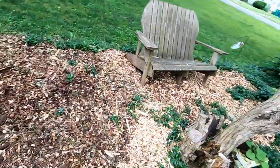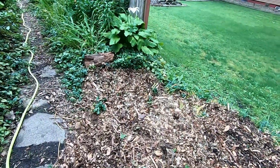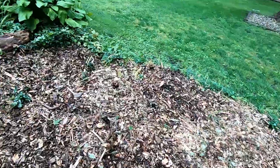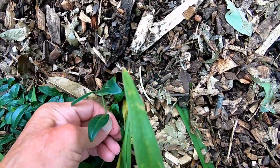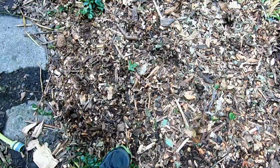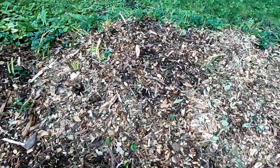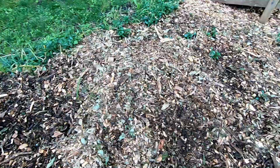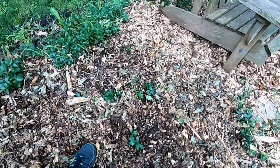This whole area was pretty well overrun with Vinca minor, which is a pretty tough ground cover to get rid of. I'm thinking about planting some shade-loving plants in here, and I wanted to get rid of it first as much as I could. So I'm just dumping wood chips on it. Like every weekend I'll get some more and put on there.